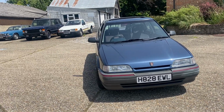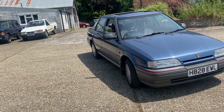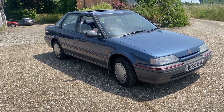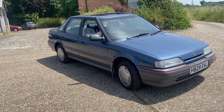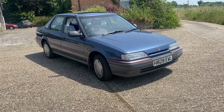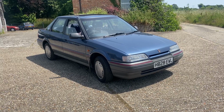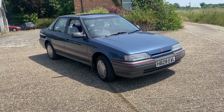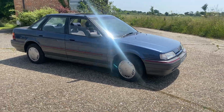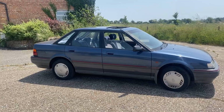The car itself drives perfectly well. In fact, a 1600 overhead cam engine, which is from the Honda collaboration, were always a punchy engine. This one does go very nicely. Personally, I think the size of the car is great, very easy to maneuver in and out of a normal size garage, but importantly it's an affordable modern classic.